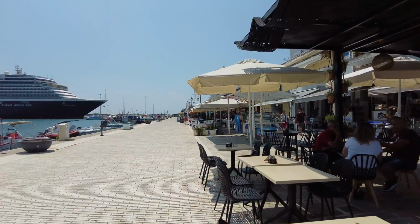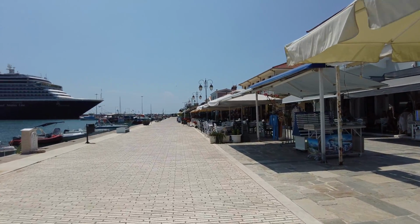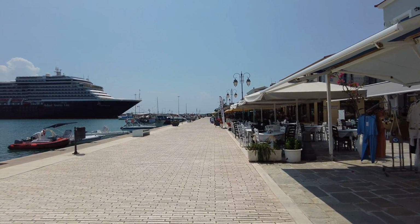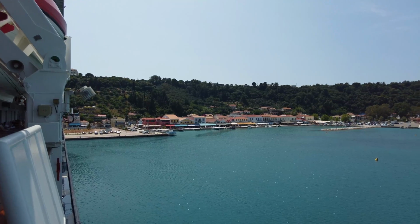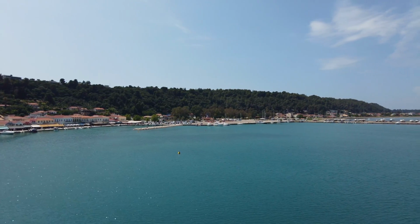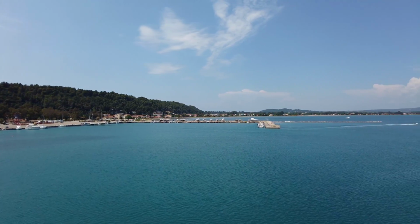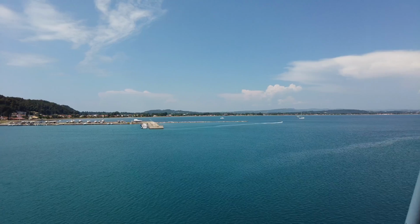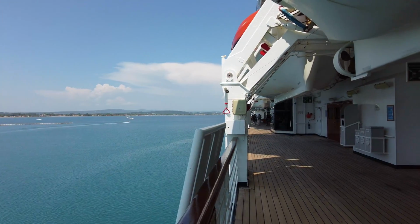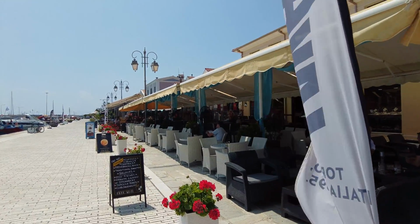Another question that comes up, is this a tender port? Well, look over there. So that ship's in. So basically, if you're a moderate size ship, you're going to get in because it's quite deep water and you'll sit here in the port. If you're one of those huge hulking 20-story beasts that looks like a block of flats covered in plastic, floating on the water, probably not. You're probably going to have to get a tender. But, you know, if you're on one of those ships, that's what happens.